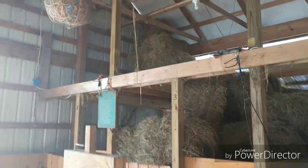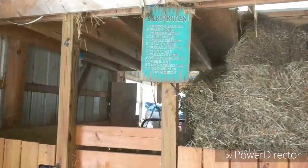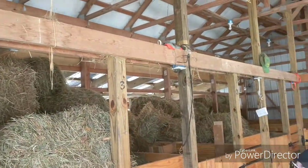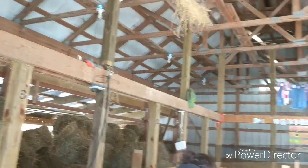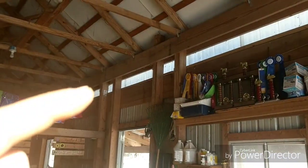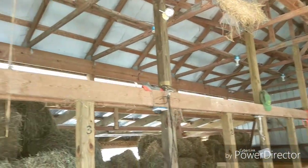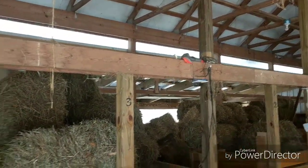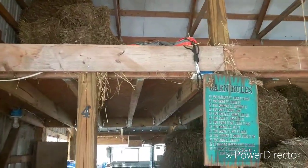We took one pen and created a loft, you can see here, which allows me to store some hay overhead. I don't want to do that all the way down because it'll block off all my natural light coming from the opaque plastic we put in here. I really like that because it does let light in, and it makes that side look a lot more roomy and airy. It just brings in natural light all the way around. It's a very good idea from my designer.